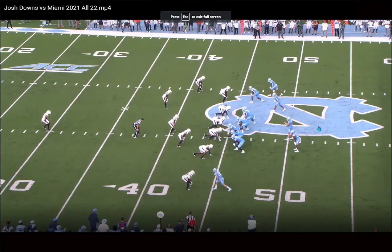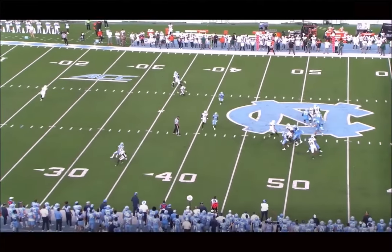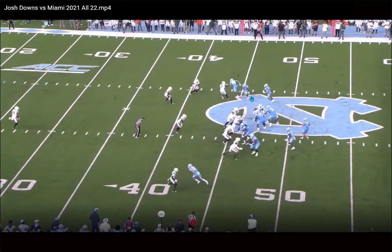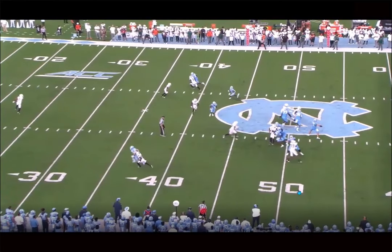Here we get to see him work more of a traditional slot route, getting him lined up in bunches, working just an option route, almost turns into like this angle Texas type of thing with how close he is to the backfield, but he works his momentum and timing well here because he allows those routes to develop, slows this stuff down, and he just has all this space.